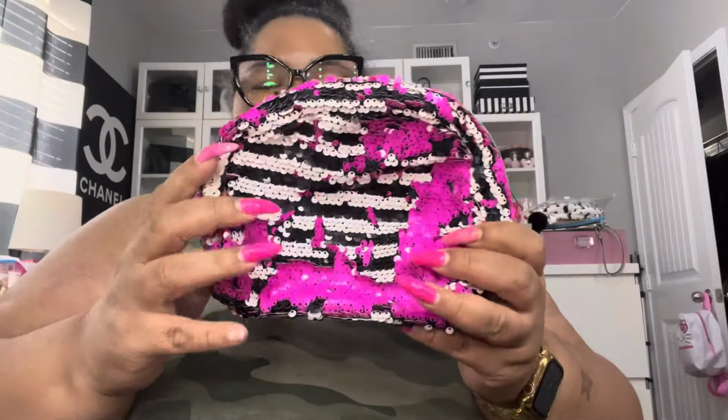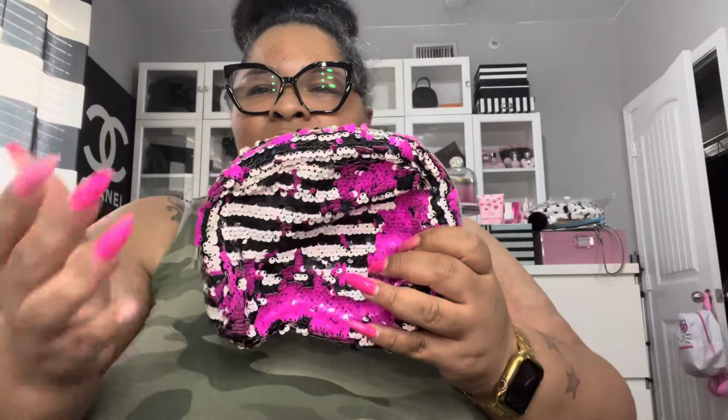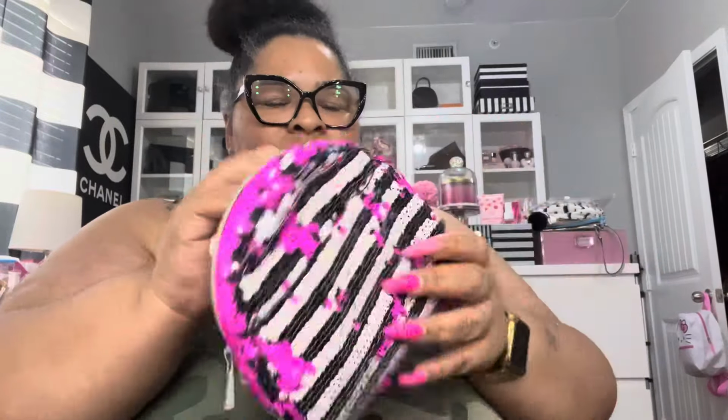Got this really cute one from Walmart many, many years ago. I always said I'm going to keep this because it goes with my black and white theme. Back when I had my other room in my old home, I used to leave this out on my vanity as a form of decor with all my favorite go-to makeup pieces. So I'm definitely keeping that.